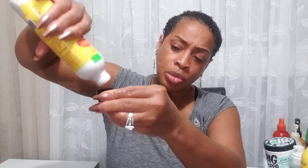So for me, let me see if I can get y'all to see it. It didn't even do what my old one did. It's pink. Can you see that? It's pink, it's thick, it's almost like a jelly. This is a most definite no. I'm gonna put this way over here. That is a no.